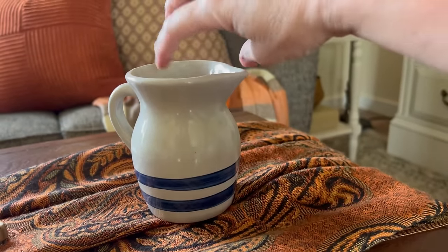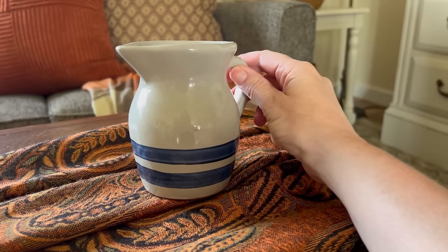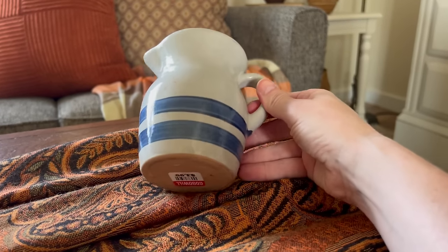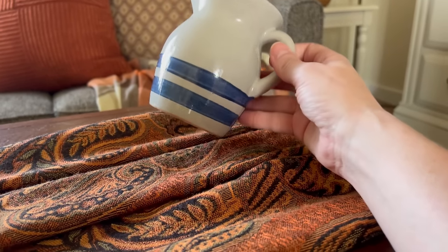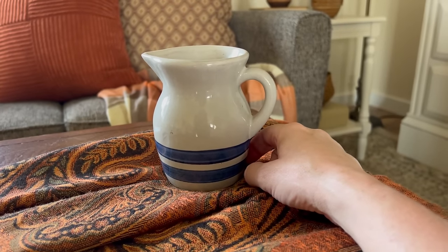It was $3.99, and it's just a piece of redware pottery that I love with the blue stripes. I love this stuff, so I pick it up whenever I see it. And that was the only thing I got at Goodwill for myself. I did pick up Alexandra a couple of books, and there was some little other tchotchke that I found for her too. But I don't remember what that was.